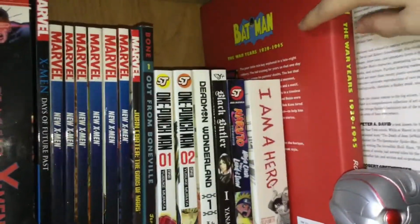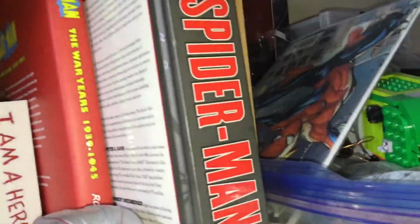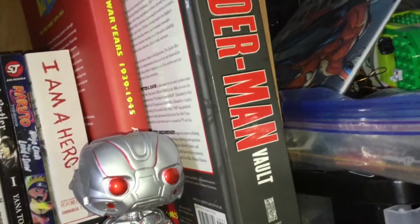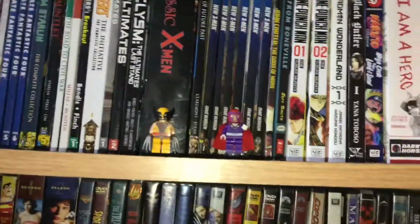I've got this Batman, the War Years stuff. It didn't really fit over there properly, so I just shoved it at the end. It's got all the Batman stuff from 1939 to 1945, all the essential stuff anyway. And the Spider-Man Vault by Peter David and somebody Greenberger. I think Peter Greenberger, actually. But that's essentially all my graphic novels and stuff.